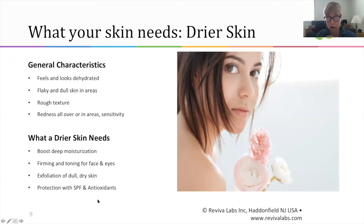Drier skin. They're the opposite, obviously. They look and feel dehydrated. Sometimes there's flakiness even, a dullness, a different kind of dullness with no oil slick on top, a rough texture, and redness, particularly prone to redness and sensitivity because the barrier has been interrupted. So their moisture barrier isn't good, it isn't strong.